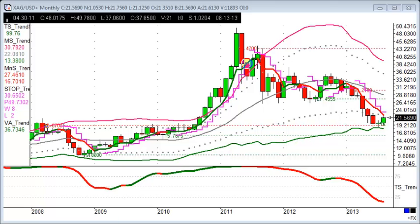So for this week's trades of the week, we're just going to have a look through some of the longer term charts and see really what's been going on over the last week, I suppose. And we're starting off with a look at silver.